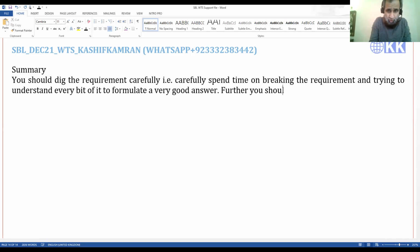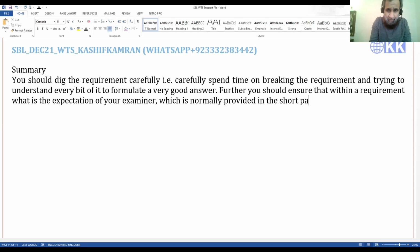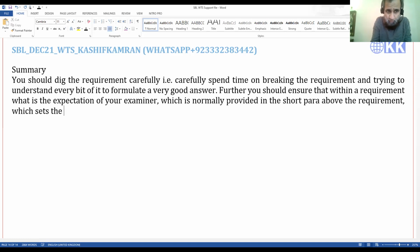Further, you should ensure that within a requirement, you know what the expectation of your examiner is, which is normally provided in the short paragraph above the requirement. The short paragraph above the requirement exactly tells what the examiner wants you to do. So every time you read the short paragraph above the requirement, it tells you the perspective. So you should know the perspective in which you are answering the question. Is that clear to all of you?